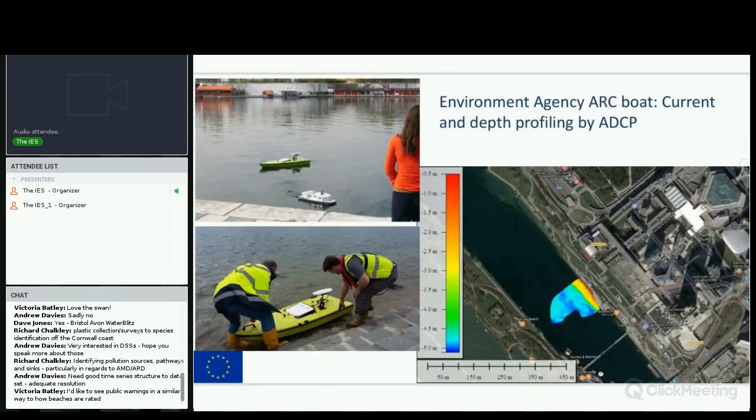So it's got an ADCP on board, an acoustic Doppler current profiler, which basically sends down beams which scatter and return, and it can then look at also sediment profiling as well as the velocity of water at different depths. And what you can see on the right there is an example of some of the mapping that the ARC boat does. This was actually from the EGU meeting in Vienna, in Austria, if any of you went there recently, the European Geological Union conference.